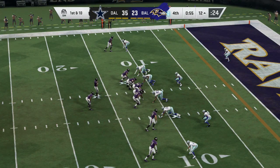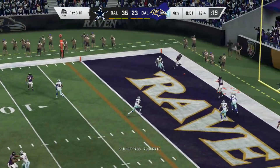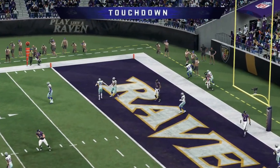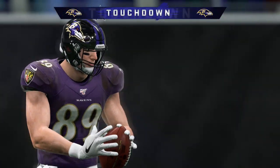So how about this for field position after the big play? Inside the 15 now as they come up on 1st and 10. Jackson now, from the gun, he'll throw. And this is caught now for a late touchdown. So hold everything here. This one's not over yet.